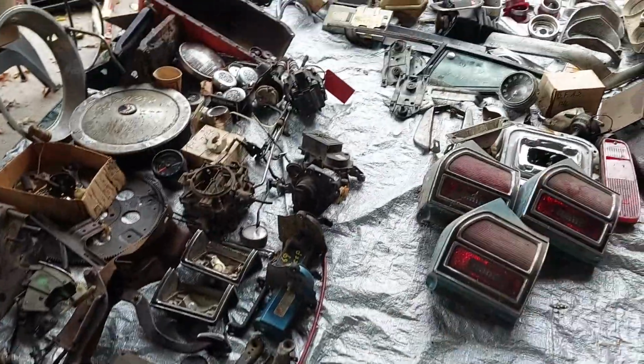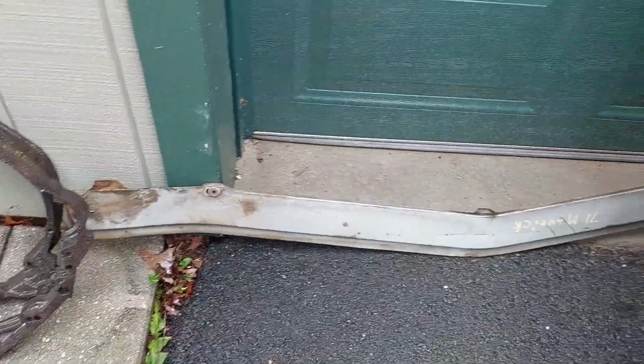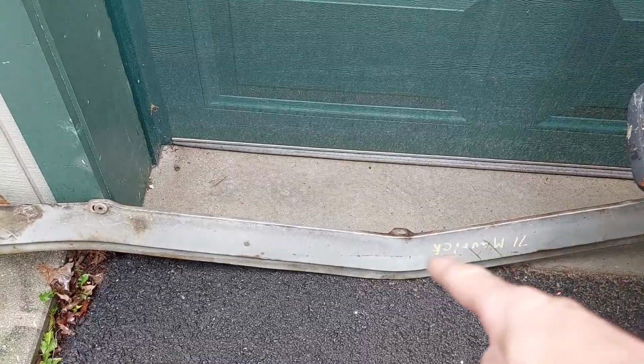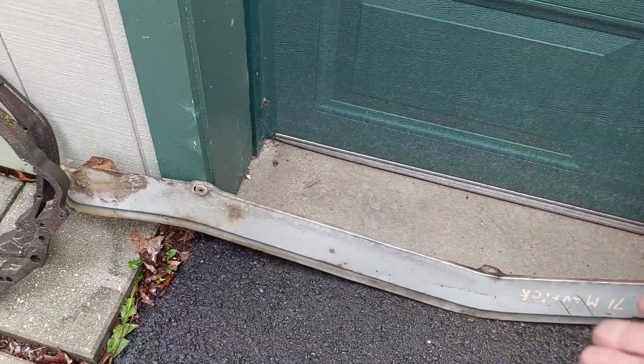So that's everything that I have outside. Let me show you what I put already in my garage. Okay, these few items didn't make it inside my garage yet. That is 71 Maverick. So somehow I managed to get a Ford part. It was part of a shelf thing, so I have no need for it.